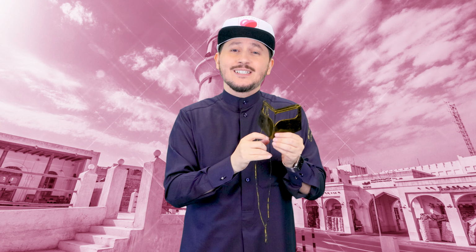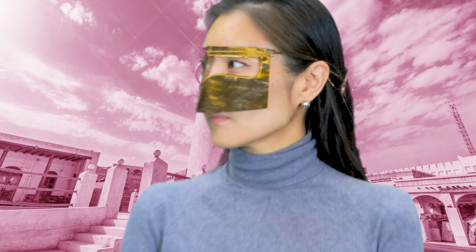Now, while the batoola is special to Qatar, you can also find neighboring countries like Bahrain, UAE, Saudi Arabia, Kuwait, Oman, and even Iraq and some areas of South Iran where they wear this too. And now we can see a lady try to put on the batoola. See. How do you feel? Okay.